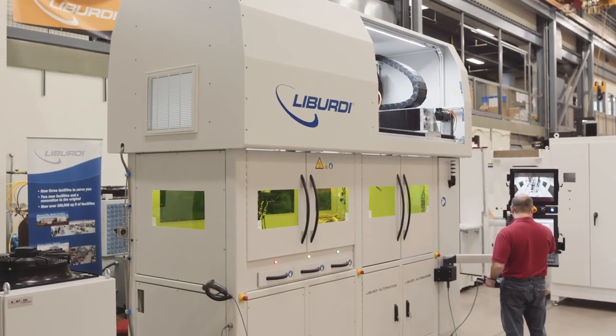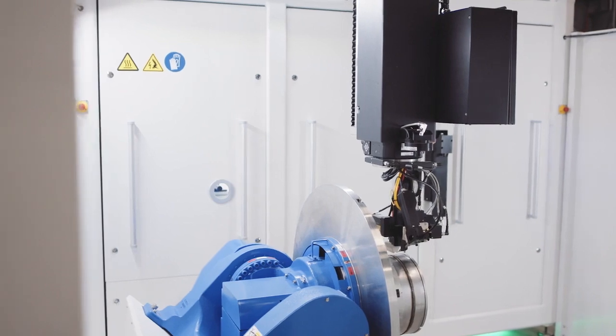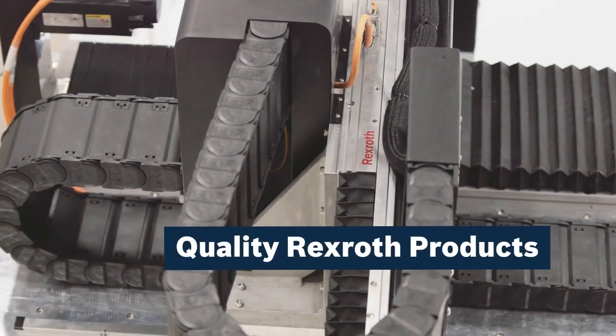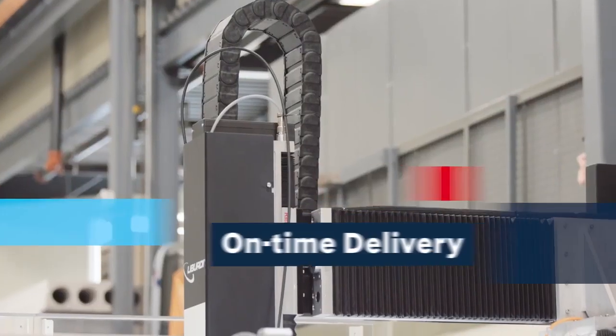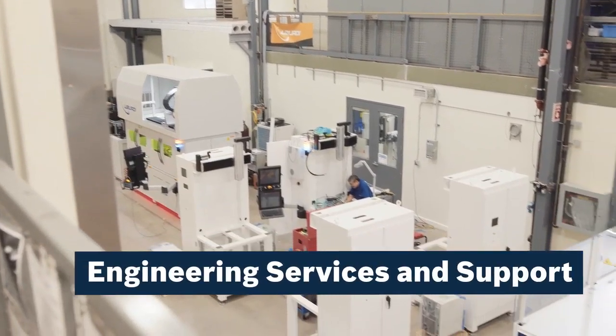With our complete redesign, we wanted to look at building a much more efficient timeline and more accurate, more precise systems. We came down to Bosch Rexroth as the individual vendor because we had quality, on-time delivery, and engineering services that could provide us with the unique challenges that we see at Liburdi with our systems.